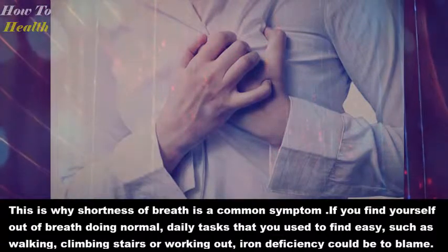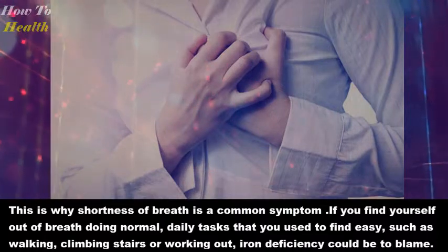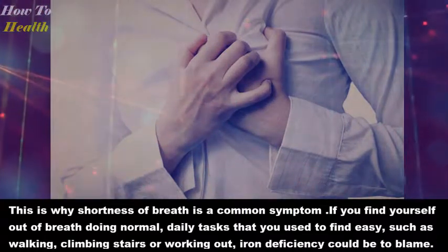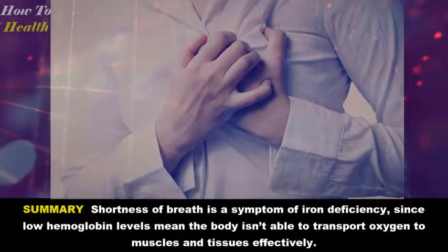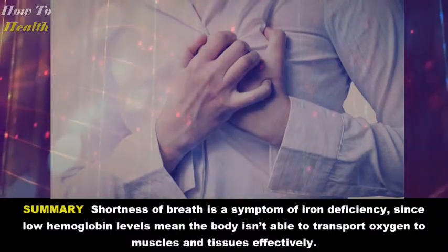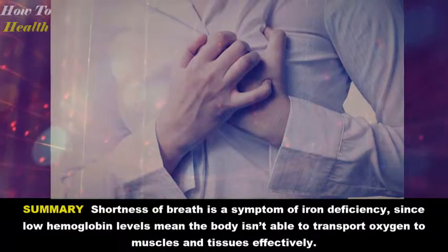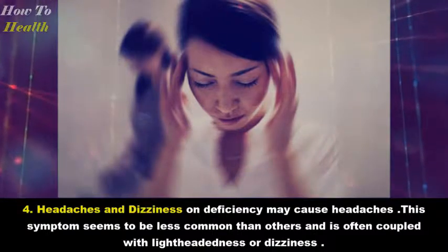If you find yourself out of breath doing normal, daily tasks that you used to find easy, such as walking, climbing stairs or working out, iron deficiency could be to blame. Summary: shortness of breath is a symptom of iron deficiency, since low hemoglobin levels mean the body isn't able to transport oxygen to muscles and tissues effectively. 4. Headaches and dizziness. Iron deficiency may cause headaches.